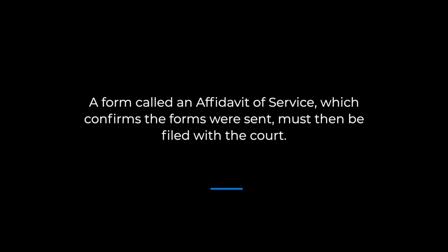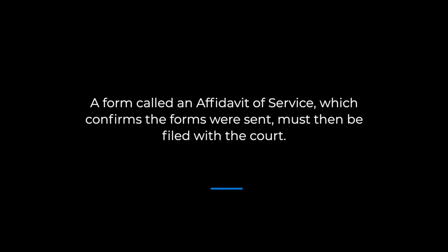Copies of each form must be taken to the local sheriff's office and served on the tenant. If this is not possible, copies should be sent via certified mail. These documents must be served on the tenant at least 7 days before the court hearing. If there are multiple tenants, each tenant needs to receive a personal copy of the summons. A form called an Affidavit of Service, which confirms the forms were sent, must then be filed with the court.